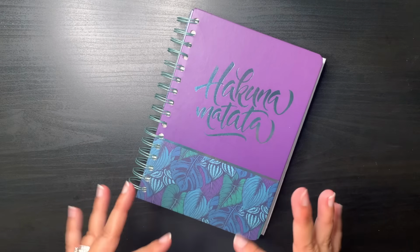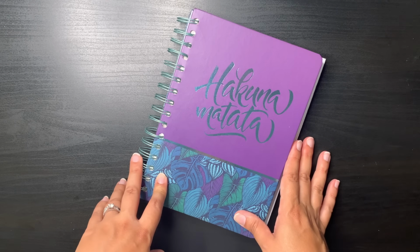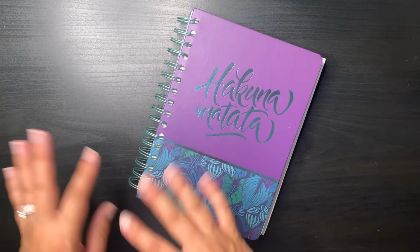I haven't actually done that many pages this year. I noticed when I was trying to look at the pages to choose my favorites, I didn't have that many to pick from. So that's quite sad. But anyways, I did manage to pick out 10. So yeah, let's just get to it.